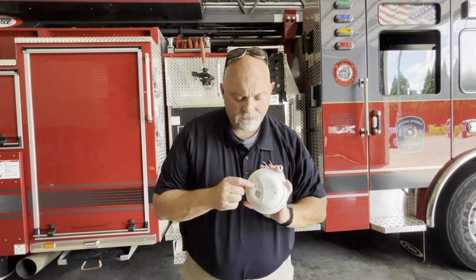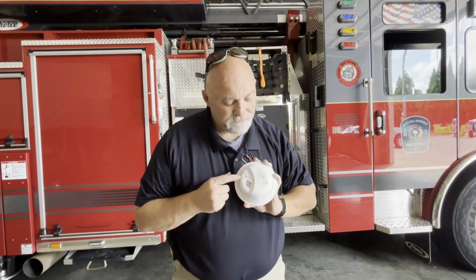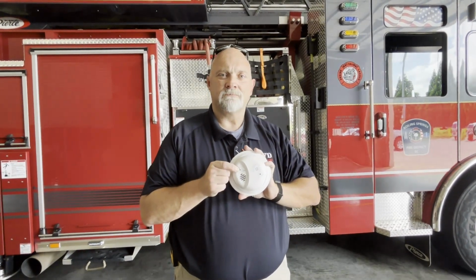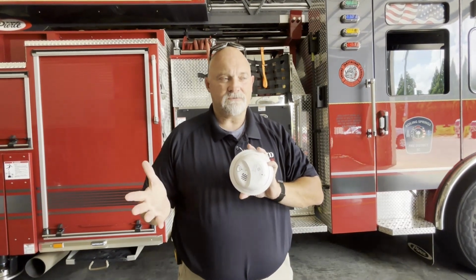It's plugged in. The battery's in now. What we want to do is test it. And at least once a month, we want to test this thing. And we run this little thing at school where we get everybody to yell, push the button. So we're going to push the button to make sure it works.